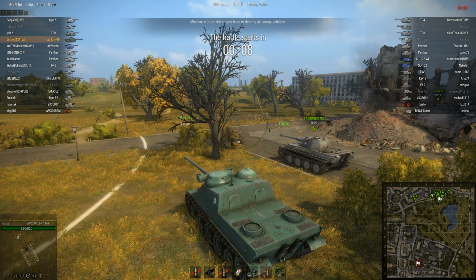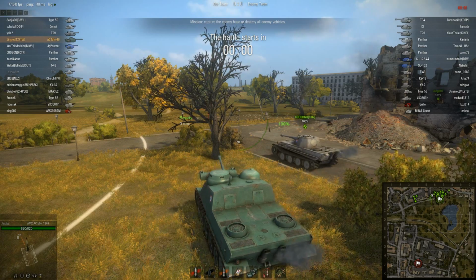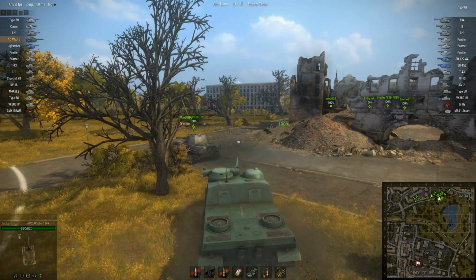Not my favourite map, but it's not bad. If I was in a tank destroyer, I'd rather be on the other side of the map. I much prefer playing this in big heavies and fast mediums.